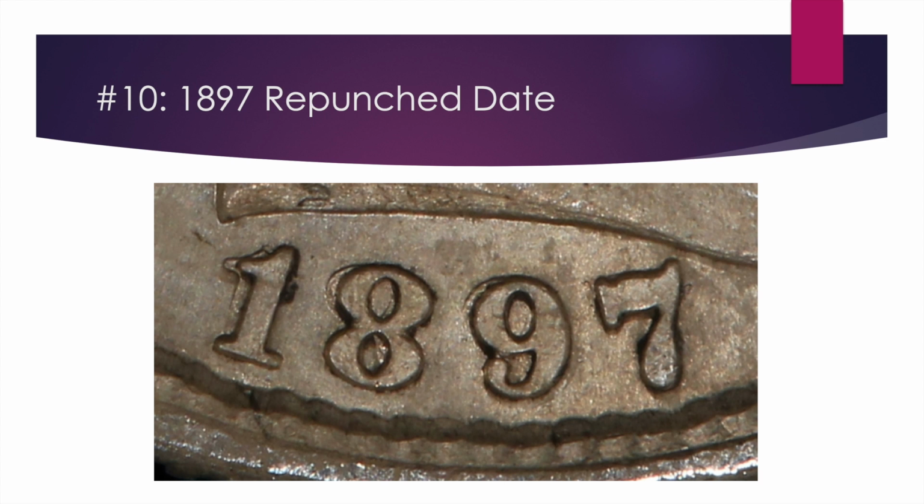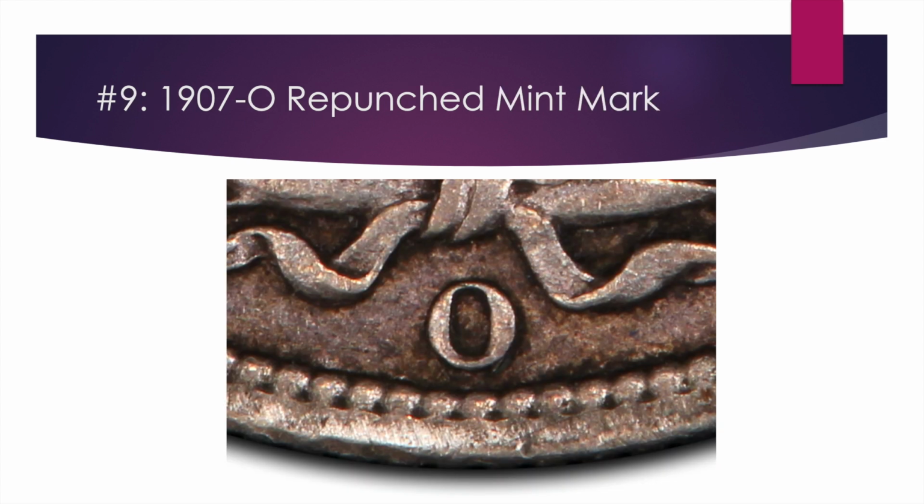But we do get a little bit of a kick up in value in the 1907 O Repunched Mint Mark. This one is a southern variety, so you can see the O, meaning New Orleans, a closed down mint, is kind of coming out of the bottom of the O. In terms of this one, it's $45 in Fine 12 this time, $90 in Extra Fine 40, and $225 in low mint state. So it's pretty neat.